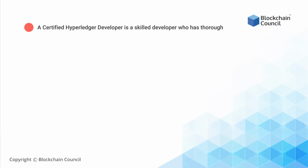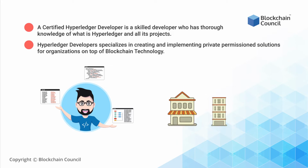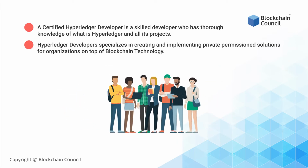A certified Hyperledger developer is a skilled professional who understands what Hyperledger is and how it works. A certified Hyperledger developer can use this knowledge to build private permissioned blockchain-based applications for enterprises and businesses. Students can use the knowledge of Hyperledger for research projects.